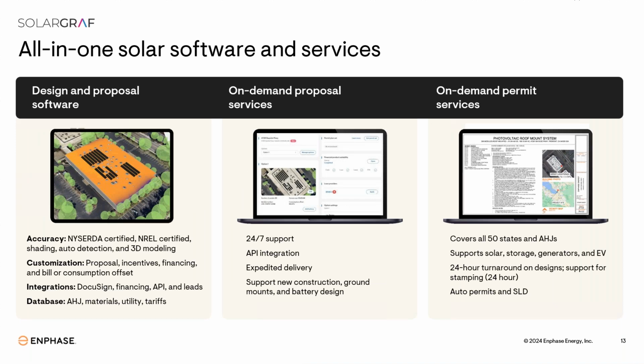So you basically get an all-in-one software. It's got design and proposal software, on-demand proposal services with 24/7 support, and on-demand permit services. We can get you permitted in all 50 states too, and also get you PE stamps. Depending on what you need, we can get you from the design and proposal phase to final design and construction documents. So keep us in mind for that. At the end of this presentation, or afterwards, I'll be happy to go into more detail and get you connected with the people that you need to speak to.